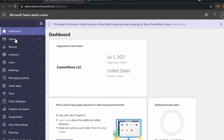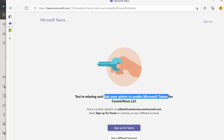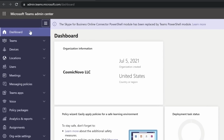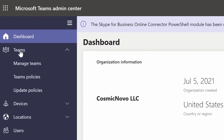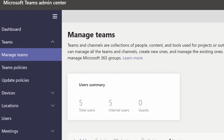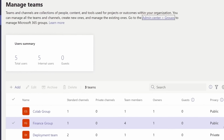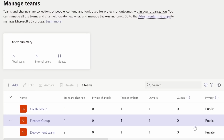So we are in Microsoft Teams, and it's telling us, ask your admin to enable Microsoft Teams. It's enabled, right? So we're going to double check. We're going to go to Teams, and we're going to manage Teams. It's right up here. We click Manage Teams, and sure enough, here's our finance group. So let's click on that. And it says here it's public. You see on the right here, it says public. It's enabled. What's going on?